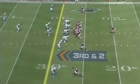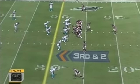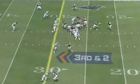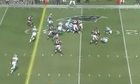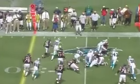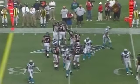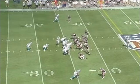3rd and a long 2. 3 wide receivers in. Marty Booker in as the 3rd. Again, Orton barking out the play. They change it. They go to Forte. Nothing there. Stuck at the 25. Charles Johnson, the defensive end, leading the charge in favor of the Carolina Panthers.